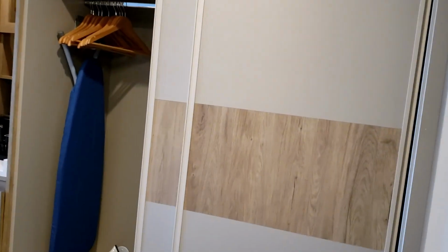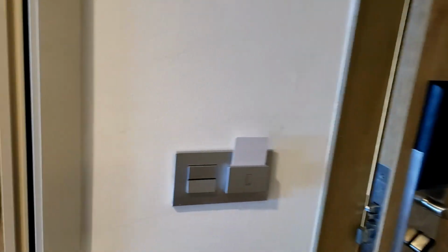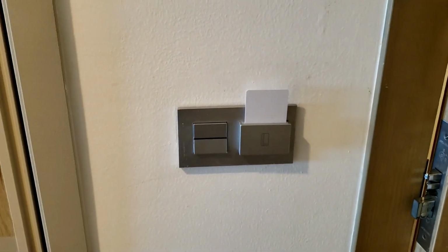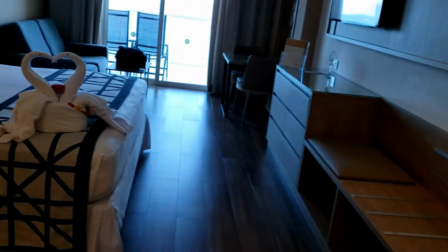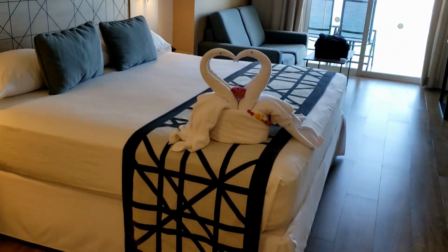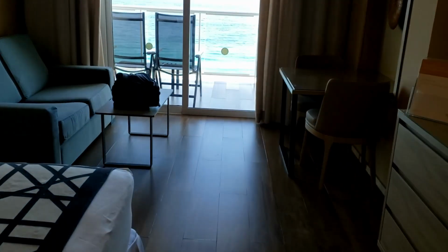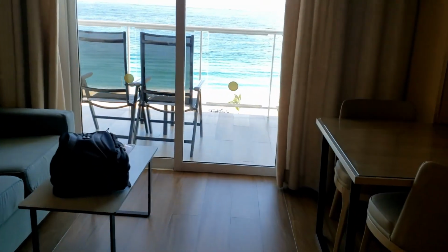And also with these rooms, in order for the light to actually be on, you have to place your key card into the slot. As soon as you take it out, the light goes out. There's a little bit of towel art on my bed. And let me go ahead and just show you the patio real quick.